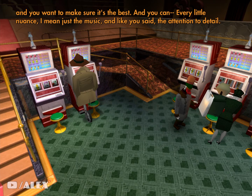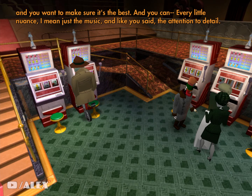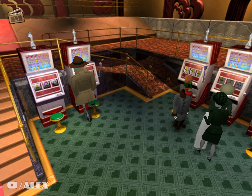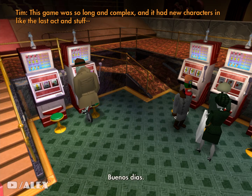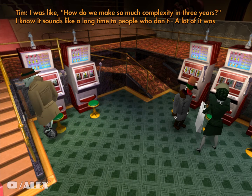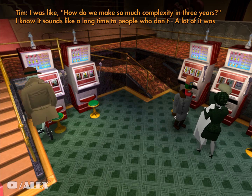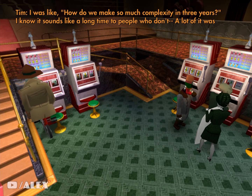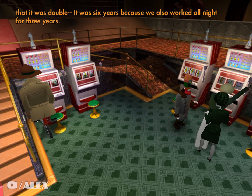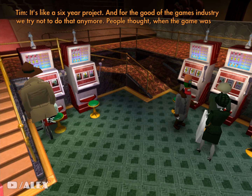And every little nuance, I mean, just the music, and like you said, the attention to detail, those birds flapping, it's just amazing. This game was so long and complex, and had new characters in the last act and stuff. And I was like, how do we make so much complexity in 3 years? I know it sounds like a long time to people who don't. A lot of it was that it was double time. It was like 6 years, because we also worked all night for 3 years. That's true. We worked all day and all night for 3 years. It's like a 6-year project.